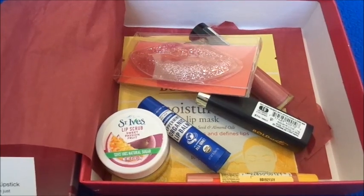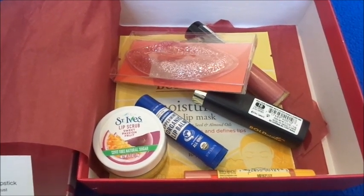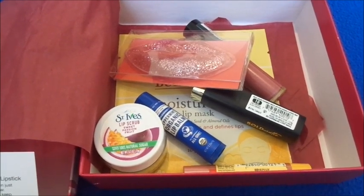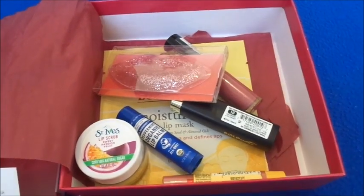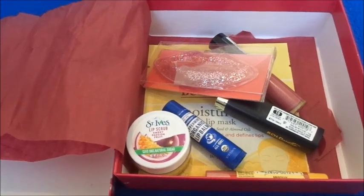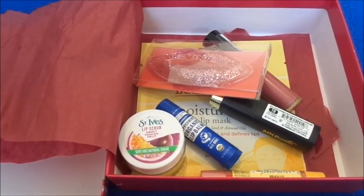And I'm working on using some of the products now, so I can come back and do a review on some of the products that I use inside the box. I have been using some of the other stuff, so I'm just gathering my thoughts and using some of the products. But let's just go with the products that are in here.